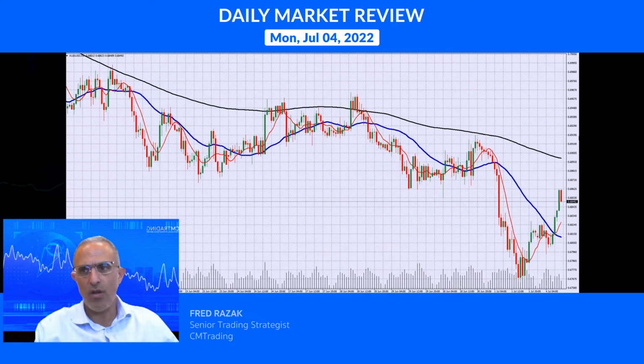Aussie US dollar did push higher this morning, but then made a correction here. It's from 68.62 down to 68.42. A nice decent retracement there.